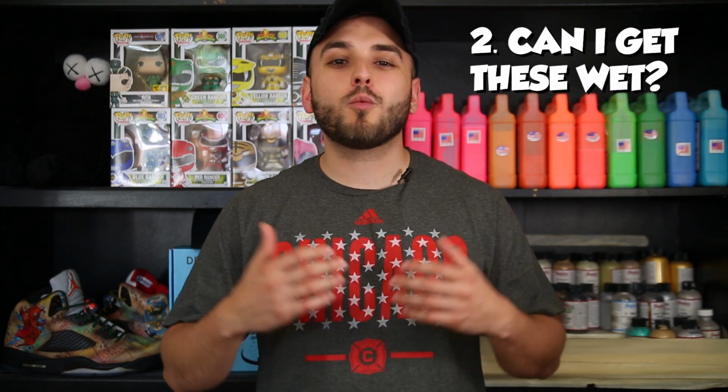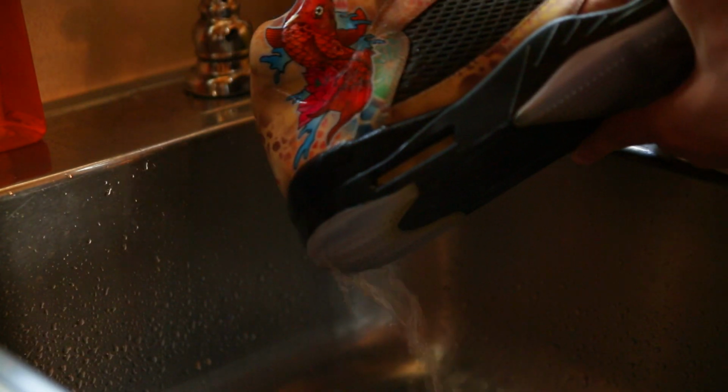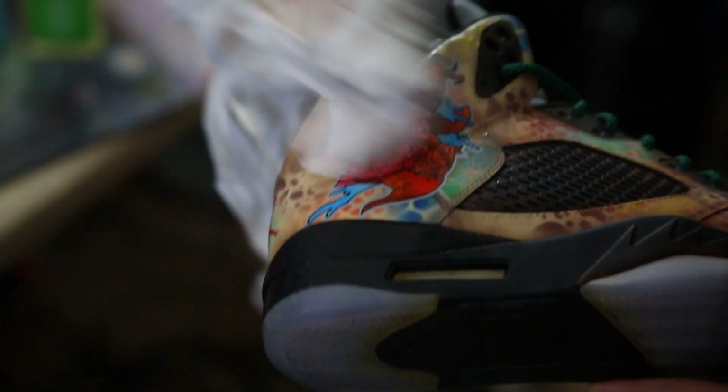Before any shoe leaves our studio, we make sure that they're fully water and stain repellent. So if you're out in the rain with your custom shoes, you don't need to run and hide. If you get them a little wet, they'll still be okay. Unfortunately, here in Chicago, it's a nice spring day, so we don't have any puddles to jump in or show you anything. But as you can see from here, we're running these shoes under the faucet, and it's not like the paint is leaking or anything, so you don't have anything to worry about as far as water goes.